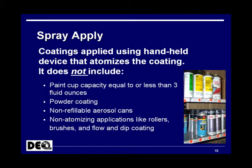Now, spray apply means that coatings are applied using a handheld spray gun that atomizes the coating. The rule identifies some applications that are not included in this definition. For example, if your business only uses paint guns with a paint cup capacity equal to or less than 3 fluid ounces, you are not subject to the NESHAP. Some additional coating methods that do not fall under this definition or this NESHAP regulation are listed on the slide.